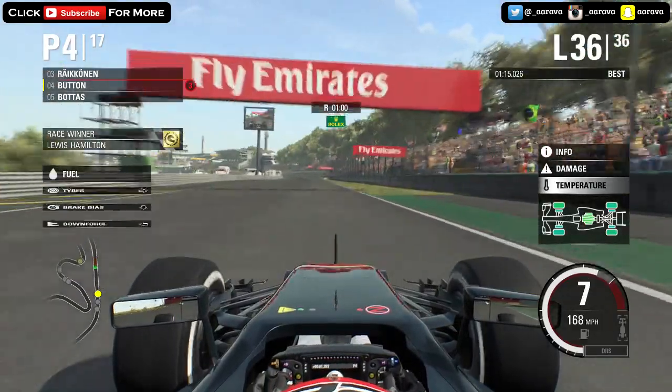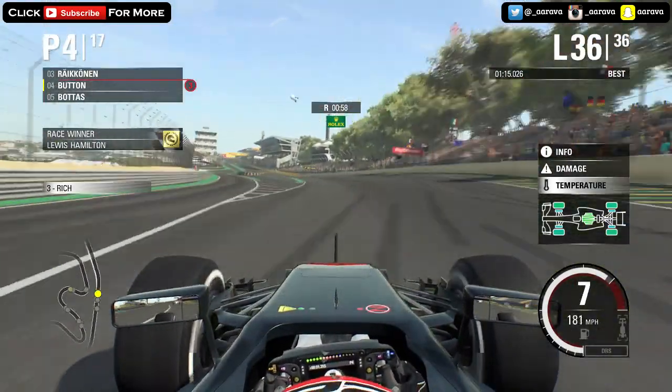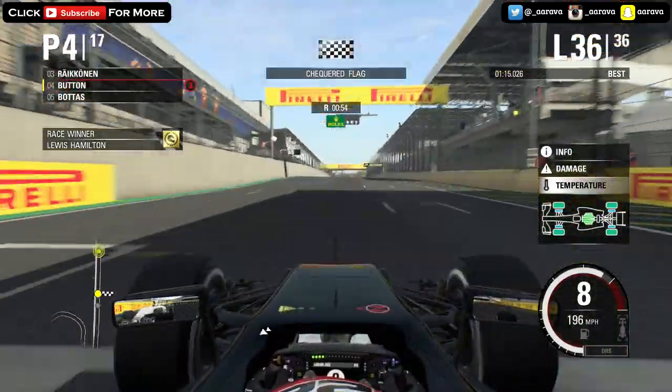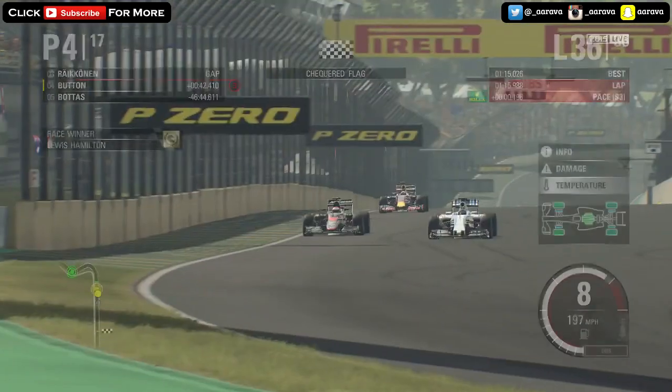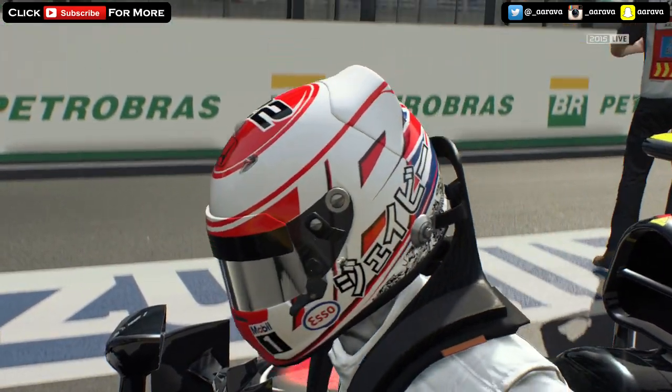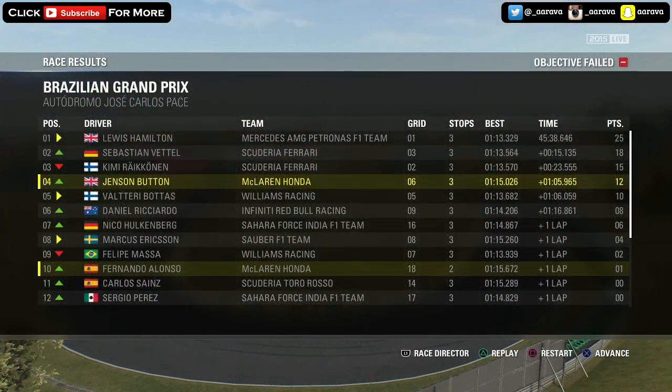So we're going to come home in 4th place. A lot of little battling there to do on lap 24 to try and keep this 4th place. Bottas just coming up. Is he going to get us on the line? No, he doesn't. I don't think he got us on the line there. So I just about get 4th place there at the Brazilian Grand Prix. Awesome result, you must say, because we started in what was 6th place, I think it was, on the grid. So that's really awesome to get 4th place. That's going to get us a whole load of points. 12 points there in the bag.